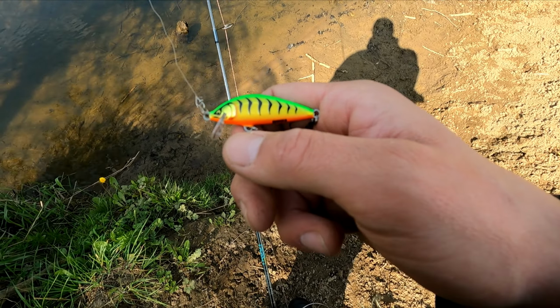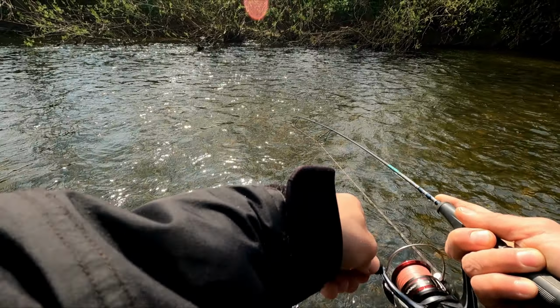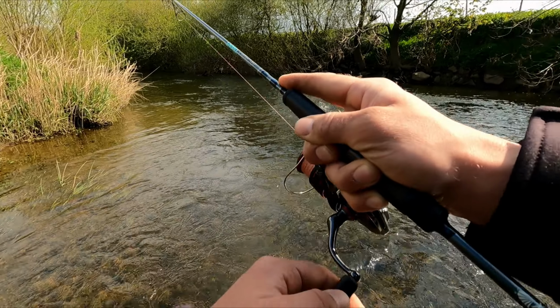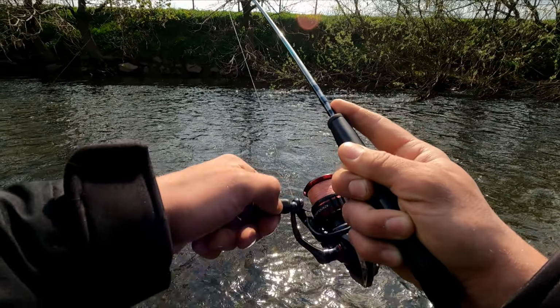Oh, yep. Fish on. Come on. Oh, that is okay. I think similar to the previous, about 40 centimeters. Holding in the current very well. Got some grass on the line. I think this one is bigger than the previous. It looks chunky though.